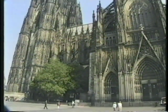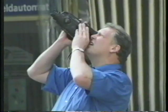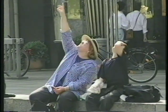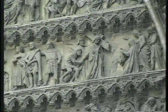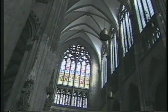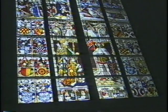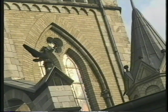Cologne's most famous landmark, its cathedral, the Dom. It's considered one of the grandest churches in Europe. Twin spires rise 157 meters above the street. The Dom is a miraculous survivor of the Allied bombing raids during World War II, which devastated 90% of the city centre. There are many such survivors. A magnificent collection of churches is still standing in Cologne.